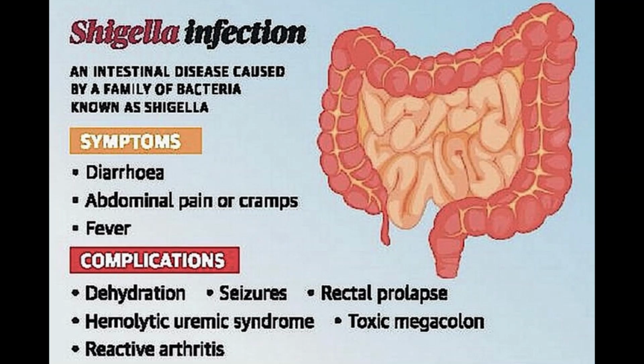Then another complication could be reactive arthritis. Reactive arthritis develops in response to an infection. Signs and symptoms include joint pain and inflammation, usually in the ankles, knees, feet, and hips. Redness, itching, and discharge in one or both eyes, that is conjunctivitis, and painful urination, that is urethritis, can also occur. And then bloodstream infection, bacteremia, is another complication.